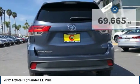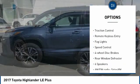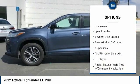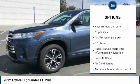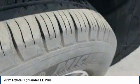Here are some of this vehicle's great options: electronic stability control, alloy wheels, power liftgate, brake assist, traction control, remote keyless entry, fog lights, speed control, 4-wheel disc brakes, rear window defroster.